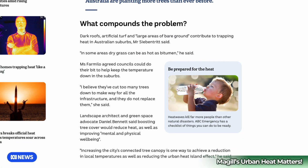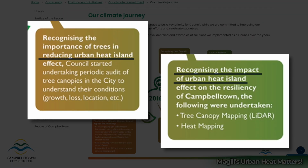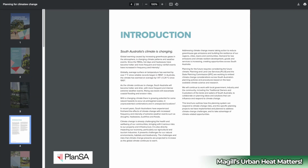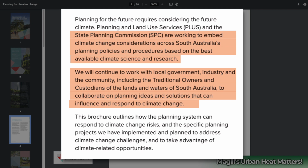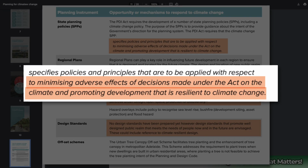The Campbelltown City Council have made commitments to reducing urban heat and climate resilience in 2016 and 2018, which should impact development plans. Planning SA have a Planning for Climate Change document. This also undertakes to collaborate on planning solutions that can influence and respond to climate change, which means mitigating urban heat. Their goal is to promote development that is resilient to climate change, which is what we need in Magill.